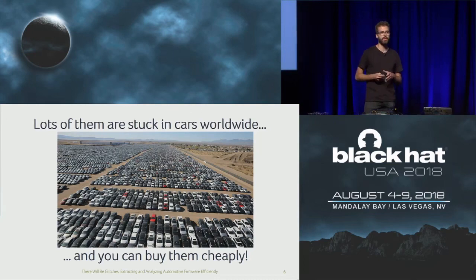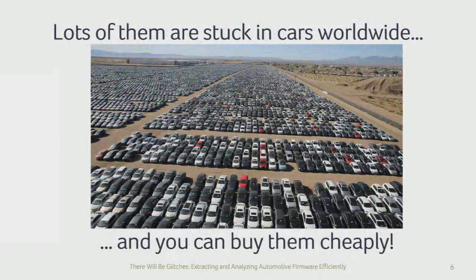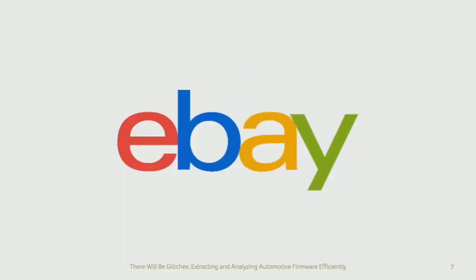Anybody has an idea what this picture is about? Well, these are all the cars that were returned after the Dieselgate scandal. And they're full of ECUs, and these cars are not being used. And the same holds for cars that crash. Some parts might be broken, but most of the ECUs are still intact. And this means that you can typically buy them very cheaply on your standard sources like eBay.